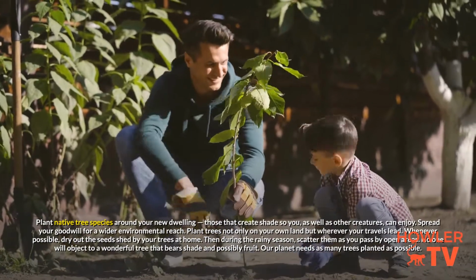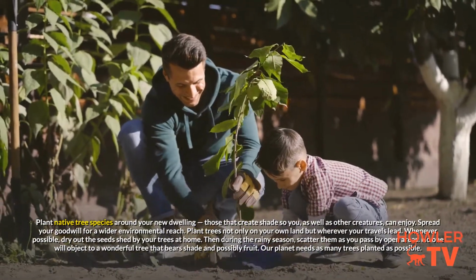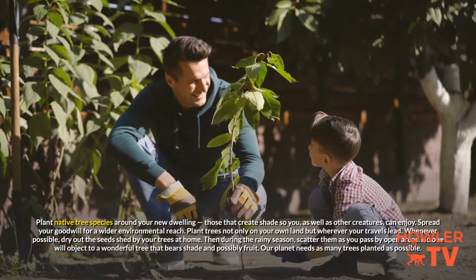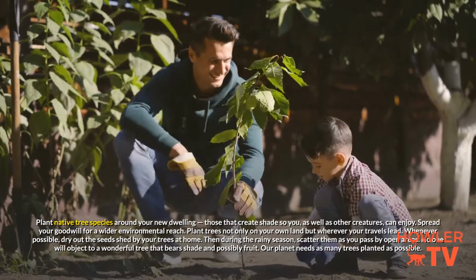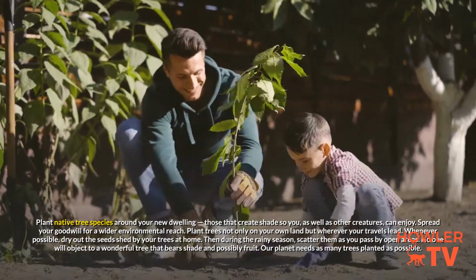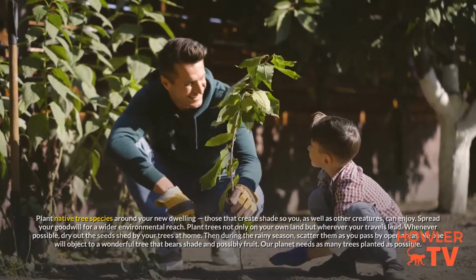Whenever possible, dry out the seeds shed by your trees at home. Then during the rainy season, scatter them as you pass by open areas. No one will object to a wonderful tree that bears shade and possibly fruit. Our planet needs as many trees planted as possible.